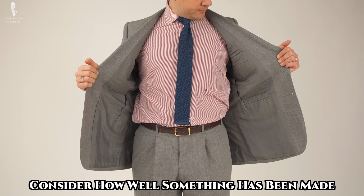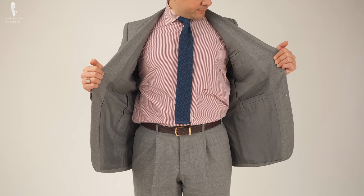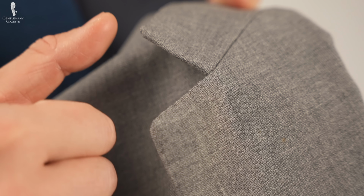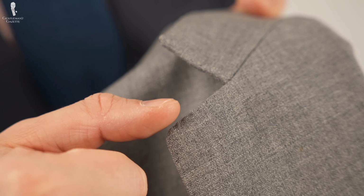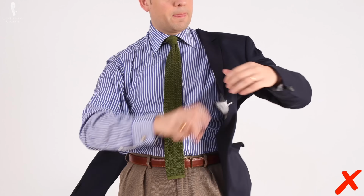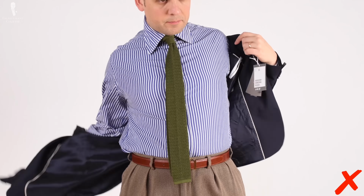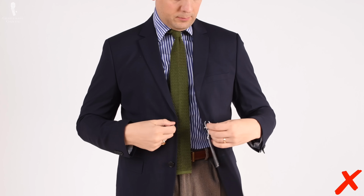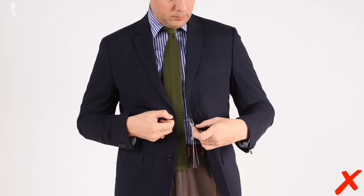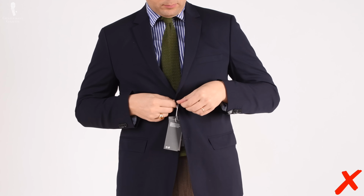Next up, you'll want to consider how well a given item has been made. If a garment has been constructed from quality materials with techniques that show a high level of craftsmanship, it's probably worth investing in. Meanwhile, much of fast fashion and other off-the-rack clothing today is often made cheaply from lower quality materials and with lower overall levels of workmanship. Nevertheless, if you know what to look for, you can still find garments with higher levels of construction.